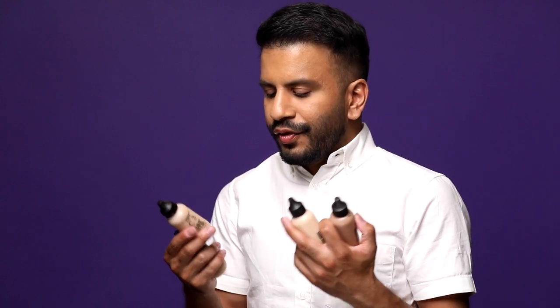It doesn't leave a film after. It doesn't leave heavy caking or something like that. It's really a good foundation to use on a lot of different skin types. I would say it gives a kind of luminous finish as well. So if you have very, very oily skin, I would suggest you to powder it as well. But it's very versatile, and it also comes in a really big shade range.